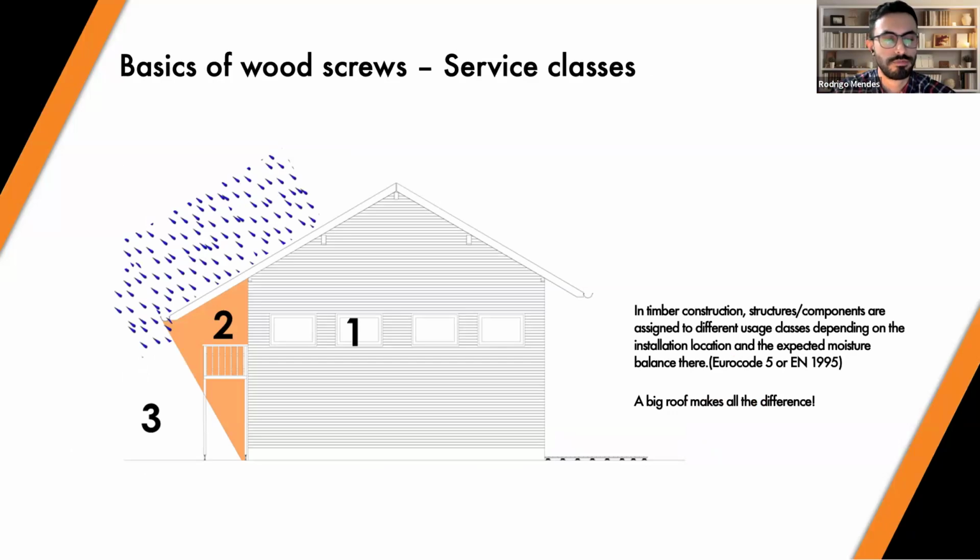Another piece of information is that deterioration agents on the wood start happening when the moisture content of wood is higher than 20%. So this is the key parameter for service class 3. When wood is completely outdoors, it can surpass this moisture content, and then of course the xylophagous insects or other types of molds that can corrode, that can reduce the cross section of the wood, can happen.